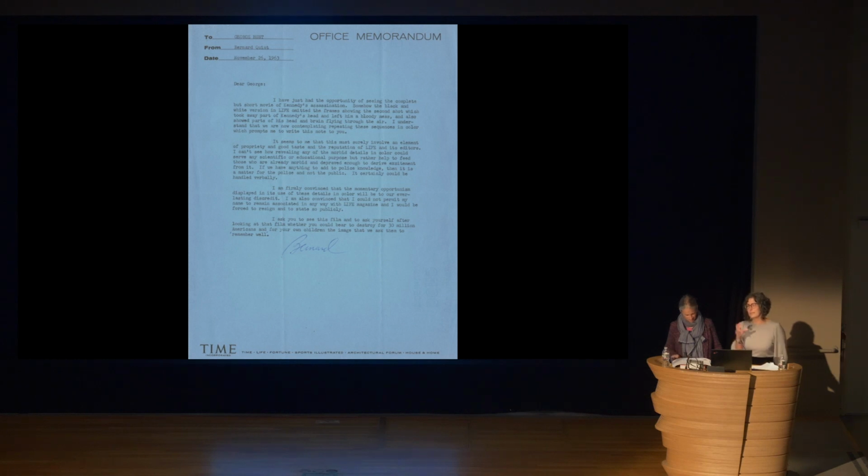And so the reason that this memo grabbed us, and this is one of the very first things I saw on my first visit to the New-York Historical Society from that Time archive, is you have a layout editor here thinking through the difference between publishing these images in black and white versus color.